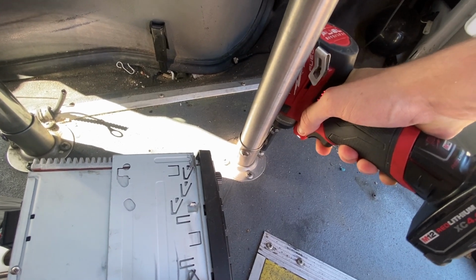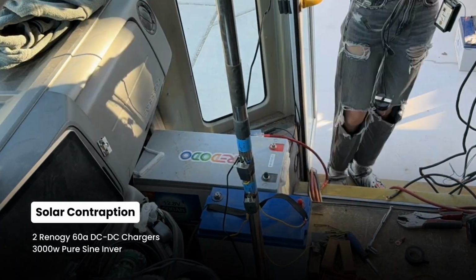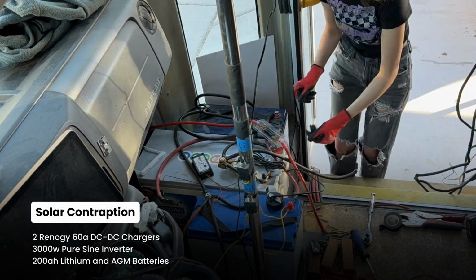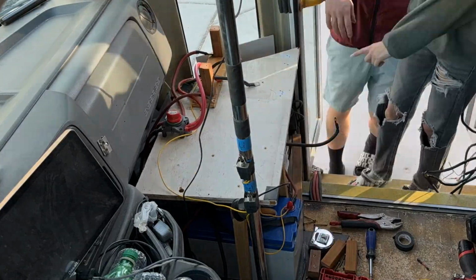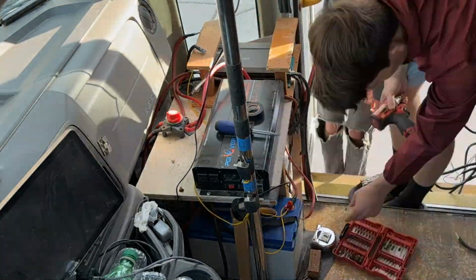I didn't have solar for a long time, and I needed a way to power the residential fridge and charge my stuff. I temporarily installed this contraption consisting of two 60 amp DC to DC chargers, a 3000 watt inverter, 200 amps of lithium, and 200 amps of AGM batteries. The 60 amp DC to DC chargers charged the batteries in about an hour and a half, and I was able to run the microwave off of just running the engine.